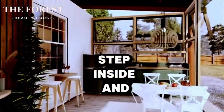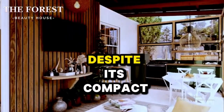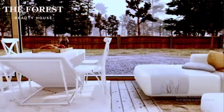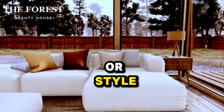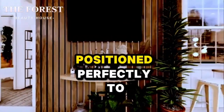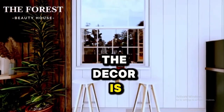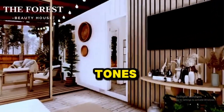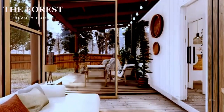Step inside, and you'll be greeted by an interior that's nothing short of enchanting. Despite its compact size, the layout is incredibly efficient, making every square inch count without sacrificing comfort or style. The living area is a cozy haven, with a plush sofa positioned perfectly to take in the stunning views outside. The decor is a harmonious blend of rustic elements and modern touches, with warm wood tones, soft textiles, and just the right amount of sleek metal finishes.